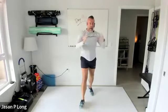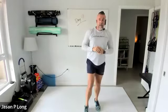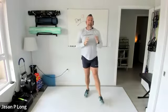So the first exercise grouping: squat, overhead press, and jumping jack. Squat, overhead press, and jumping jack, okay? That's your first set. I suggest on these HIIT interval workouts that you do 8 to 10, maybe 12 of the squat overhead presses, and then do 30-second jumping jacks.